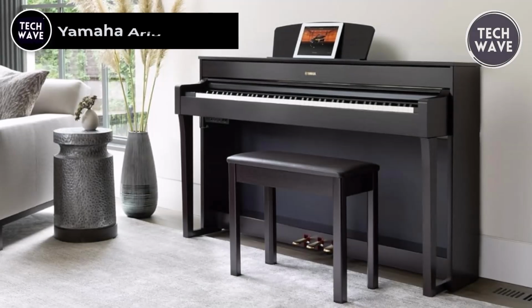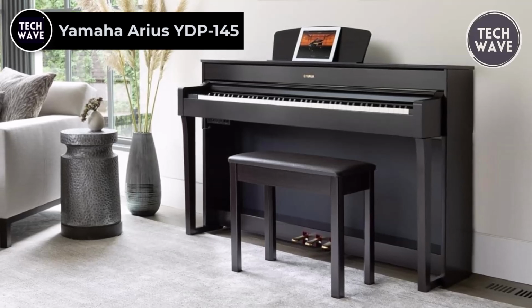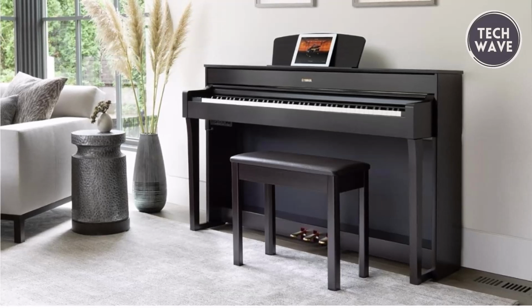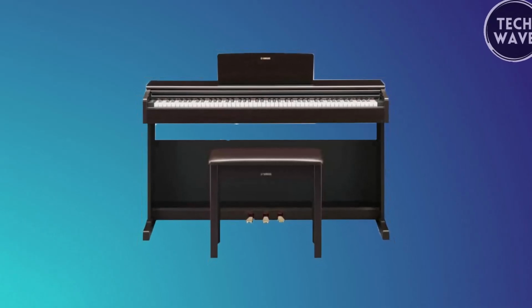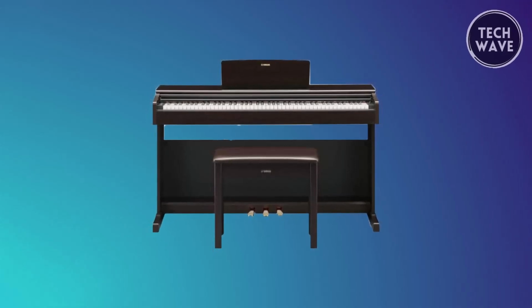Yamaha Arius YDP145. The Yamaha Arius YDP145 epitomizes the perfect blend of elegance, performance, and versatility in digital pianos. At $1,299, this instrument is designed to provide a superior playing experience that rivals that of an acoustic grand piano.